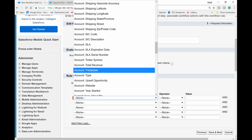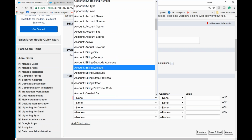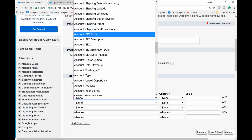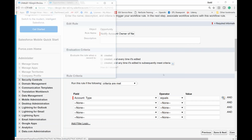Account type is what I want. I missed it. I went past it. Account type. I missed it again. There it is. Went past it twice. Sorry about that. So account type equals, and we're going to say prospect.